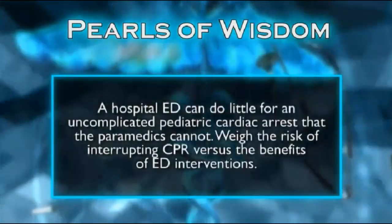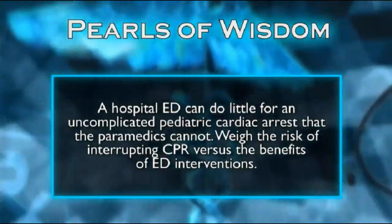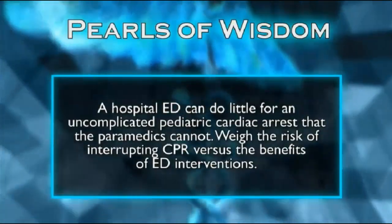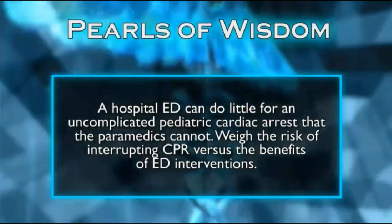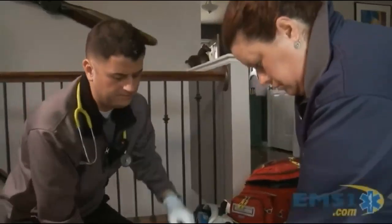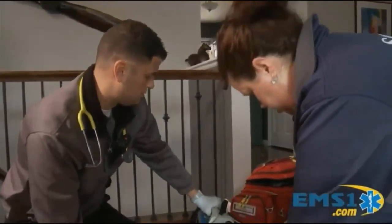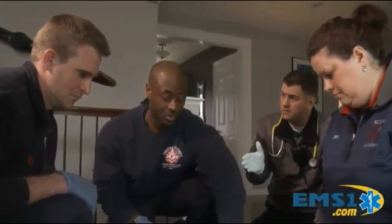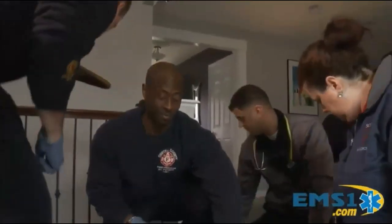Just like adults, there is little that a hospital ED can do for an uncomplicated pediatric medical cardiac arrest that paramedics cannot. And the perceived benefits of ED interventions must be carefully weighed against the risk of interrupting high-quality CPR during packaging and transport. This crew basically did their standard adult resuscitation with slight modifications in technique and priority of interventions. Once they achieved ROSC, they initiated transport to a specialty pediatric hospital in much the same fashion that adult ROSC patients are transported to accredited chest pain centers.